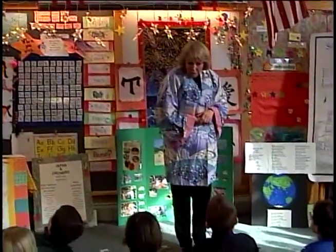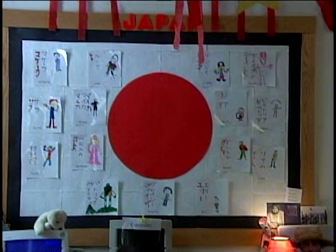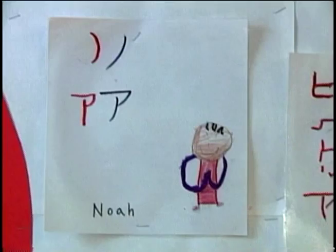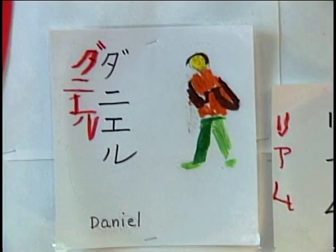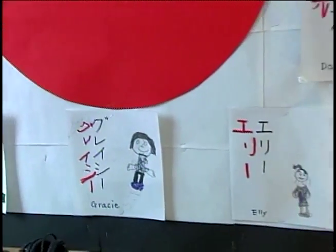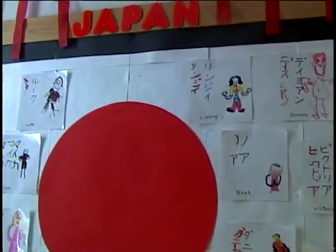I feel that children that are 5 and 6 years old are beginning to move a bit out of their ego, and they're seeing that the world is much bigger. And so this gives them the opportunity to learn about the bigger world, to be able to celebrate the differences and the similarities in the world. And we do that through social studies.